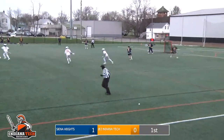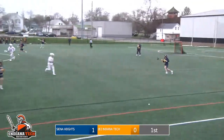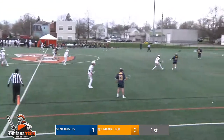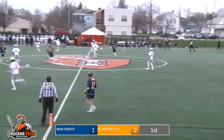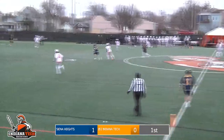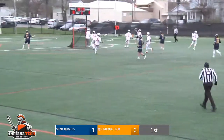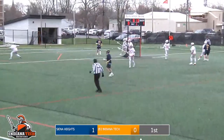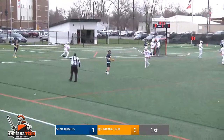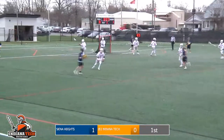John on the outlet pass to Plemons. We'll just send it right back to John. John, 6'1", 309 pounds. Much bigger than Tubols, his opposite today. So we'll see if that's a factor in this one. Siena Heights back on the attack. Has had some solid possession time here to open this one up. Plemons gets it right back.